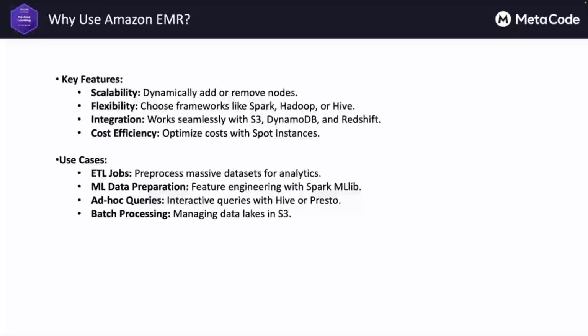Now let's talk about why Amazon EMR is such a versatile tool. I'll start with its key features and then move on to real use cases. First, the features: scalability. EMR allows you to dynamically add or remove nodes as your workload changes. This means you can handle data spikes or reduce costs during downtime.